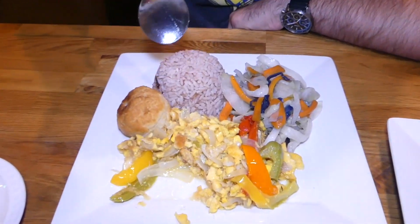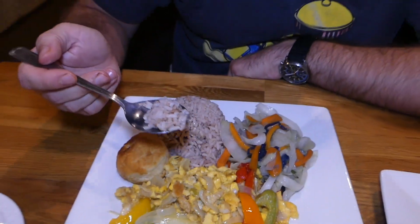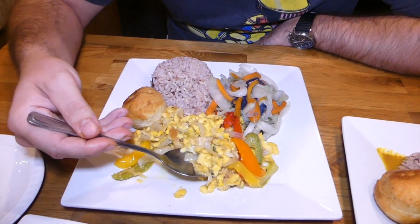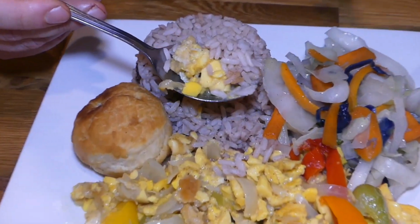I love ackee and saltfish, and I'm so happy this place is here because I haven't had this dish in a very long time. I think it's a dish that pairs really nicely with the rice. Let's get another bite. You have to pair it with that rice. It's so delicious. All that combination.